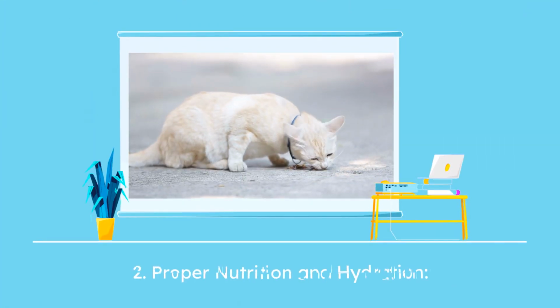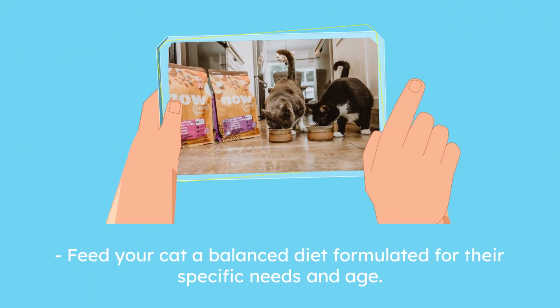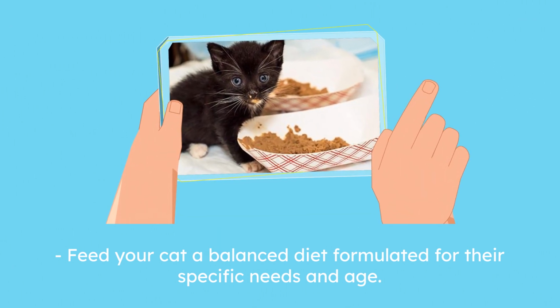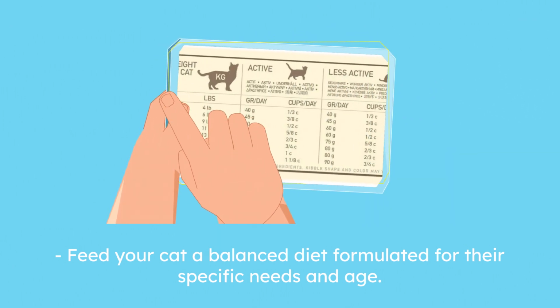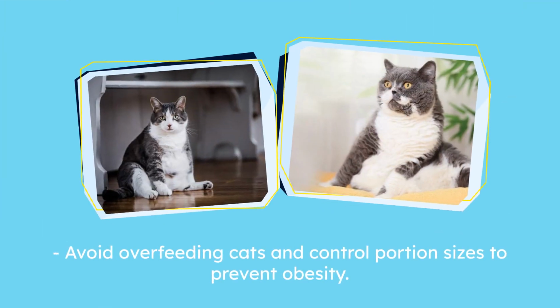Two. Proper nutrition and hydration. Feed your cat a balanced diet formulated for their specific needs and age. Provide fresh water for cats daily and use a water fountain to encourage hydration. Avoid overfeeding cats and control portion sizes to prevent obesity.